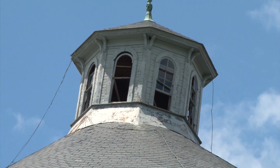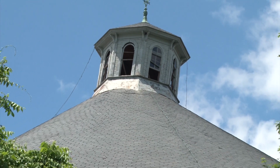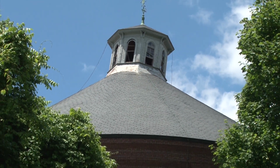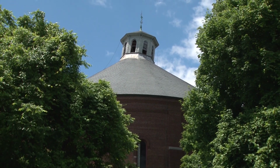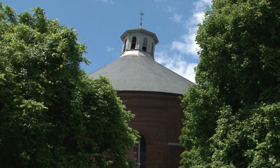I'm very excited about this project. And it's also just a really cool building to look at. It's round, it's tall, it's got this sort of funky cupola on top, and you can't miss it. And very few cities have a gas holder like this. So it is ours, it is Concord's, it welcomes you as you come into the city.